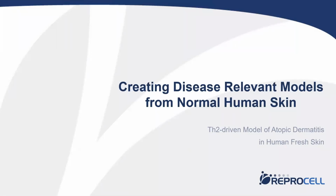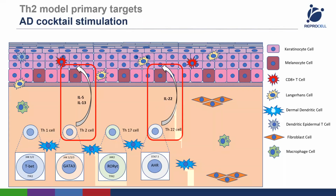I'm now going to move on to the application of the surgical, normal skin tissues. These are a lot larger, which gives us a little bit more scope, but the general principle is exactly the same. As I said previously, there are resident immune cells within these normal skin samples, and you can activate pathways of interest by adding artificial stimulants to the system.